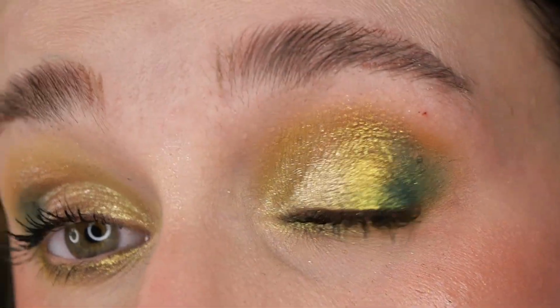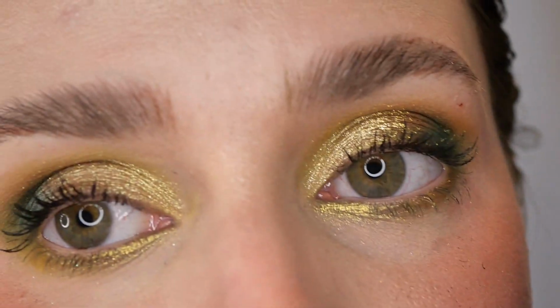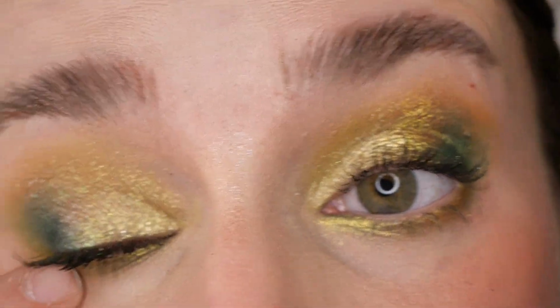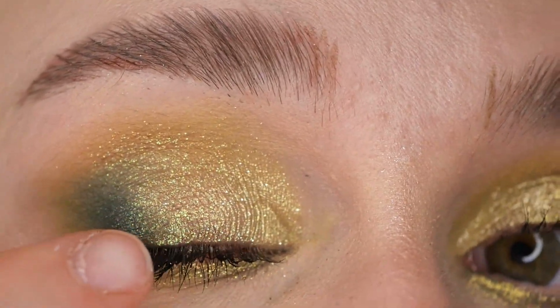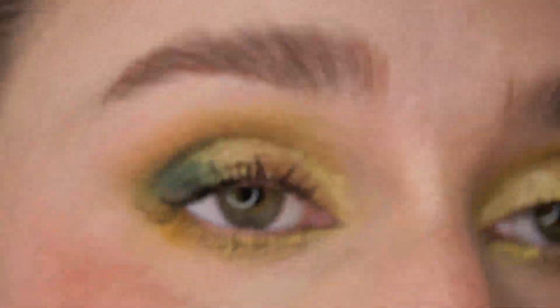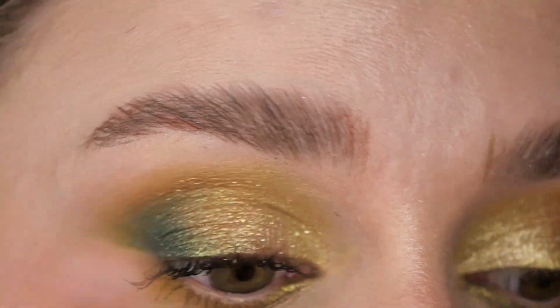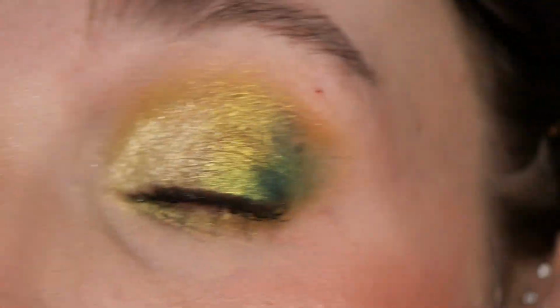Let's get a little bit closer. If you saw me IRL, would you be able to tell I had two different eye looks on? I actually prefer the way this eye came out. I think the way the shimmers are laying on my eyelid are a lot more flattering, which isn't something I always necessarily care about. A lot of times I'm just using makeup as a means of expression. In this case, I actually do like the way this looks a lot better.